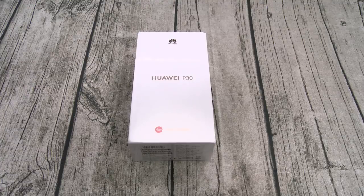For the display, you got a 6.1-inch OLED panel with a resolution of 1080 by 2340. Now that's 422 for the PPI Patrol. You're getting 85% screen-to-body ratio, you got your teardrop notch, and the phone is IP53 splash-resistant.